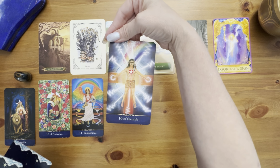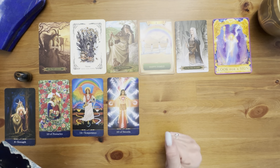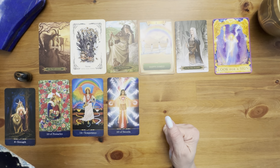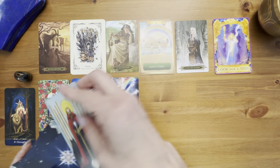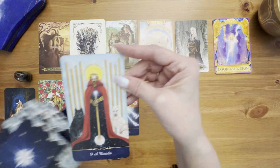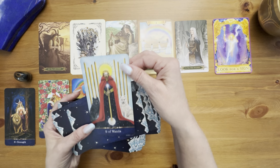Ten of Swords. You are able to endure a lot. You can tolerate a lot. That is one of your strengths. Nine of Wands. Again, we see this message of balancing, conquering your fears.